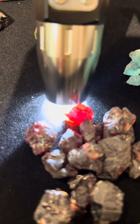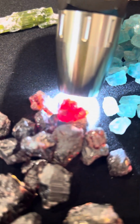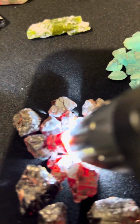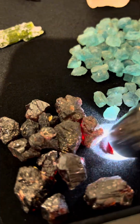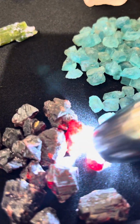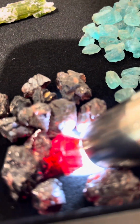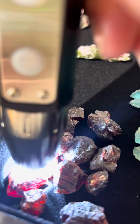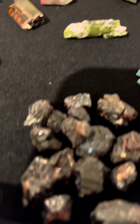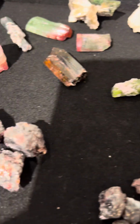So if you're looking to add some natural or rough spessartine garnet from Brazil to your collection, I've got some really gorgeous pieces. And this is all I got, but I think I'm going to get more of this next year, because when we were there, we were outside in the sun. And I could tell they were pretty, but I couldn't really see how absolutely gorgeous the color is. They always kind of have that dark look to them on the outside.